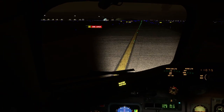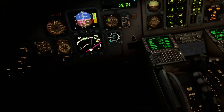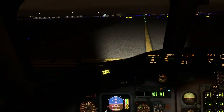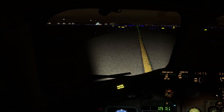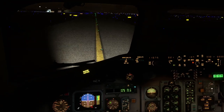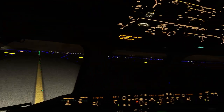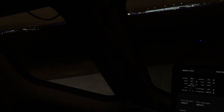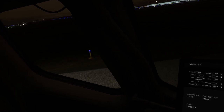You want to cross this taxiway. I'm going to turn off number one. There's a little more control over the taxi speed with one engine on. All right, then we're going to go ahead and drop down, keep going across this runway. We're going to cross this runway here.